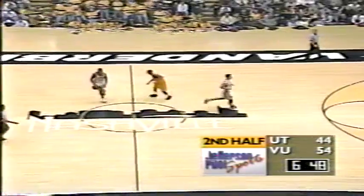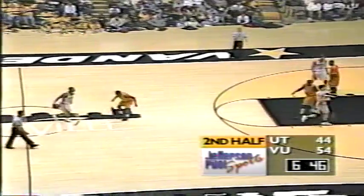Up goes a little hook in front. Good as he banks it in. Black rams home his 15th point. It's a 10-point game. It was 20. It's now 10. Vanderbilt has the ball. Pride harassed full court by Jackson finally.